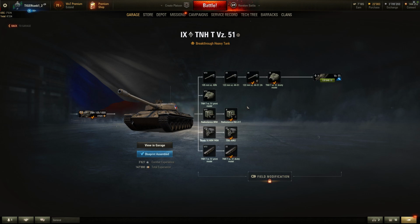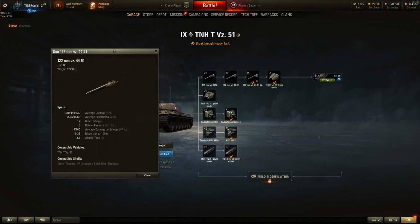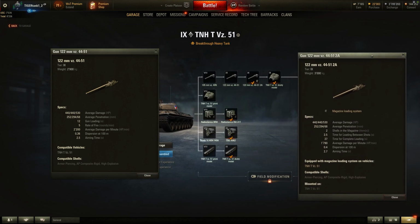They have the ability to choose between two different guns. You have on the one hand a 122mm gun that is a standard gun that doesn't have an auto-loading system, and the other one is an auto-loading gun with two shells in a magazine. So that is going to be the only difference. The thing is, these Czechoslovakian heavy tanks have the ability to deal massive amounts of damage with their alpha, because their alpha is 440. They do 440 damage on a per shot basis. That's the average. If you have 2 rounds that you can fire in quick succession, that can go all the way up to 1000 damage if you roll really, really well.